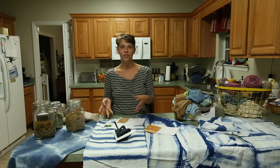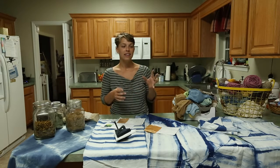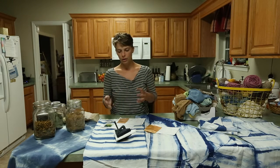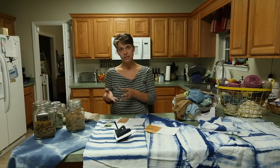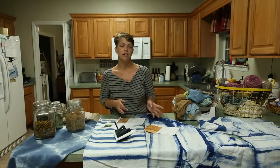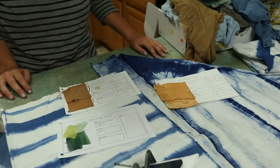They're not as exciting or gratifying, but it allows the student to know that, okay, next time I'm not going to do that because that combination of factors did not work. Whereas other ones that did work and they like the color, they can repeat that process based on the results that they logged on their recipe cards.